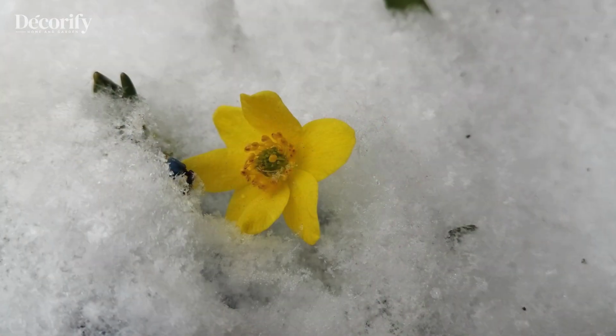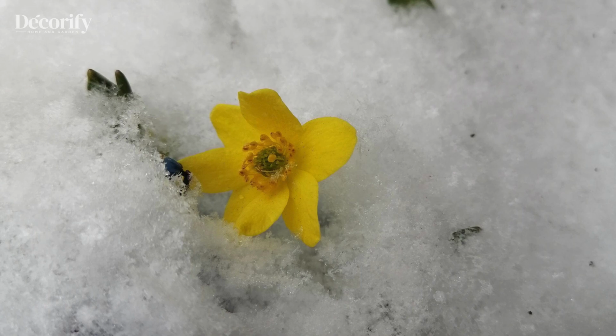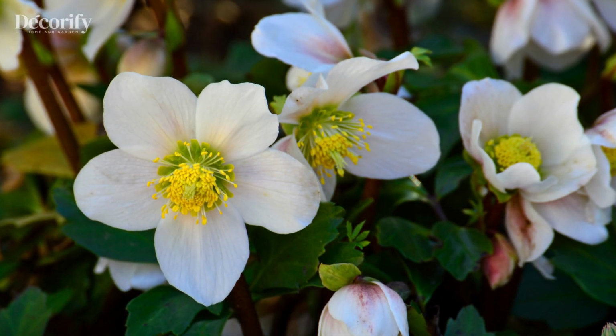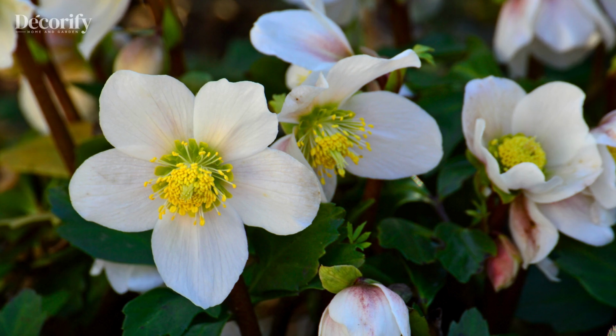Tired of losing plants every winter? These perennials laugh in the face of snow and ice. Plant them once, and they'll power through even the coldest zones.